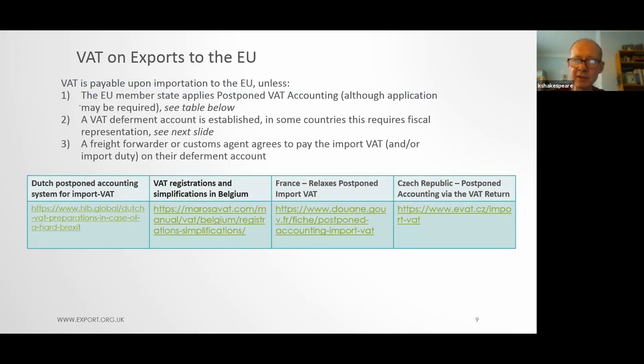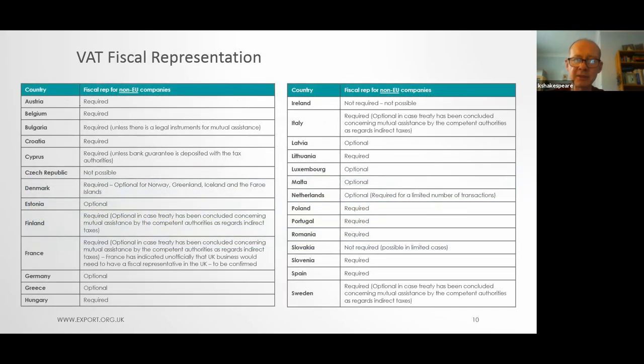Just a point there, and I had it in a slide, but I think I took it out, was around transit procedures. So if you are moving goods through France, then technically you can move it under transit. However, obviously for fisheries products, it could be subject to SPS checks, which clearly defeats the object in some respects of moving goods under transit. Happy to take questions on transit.